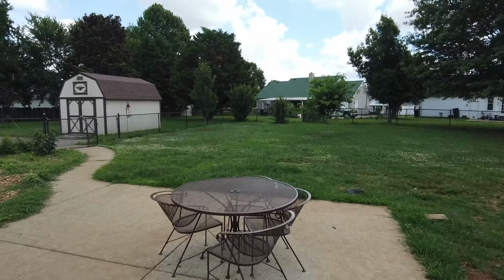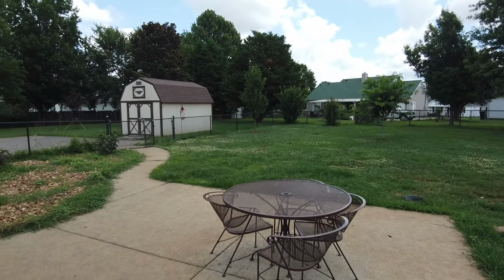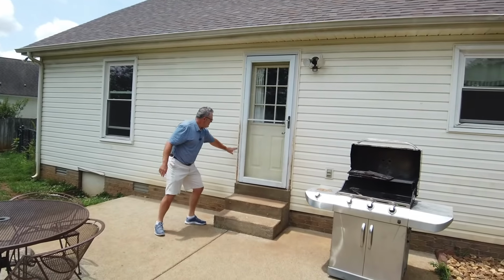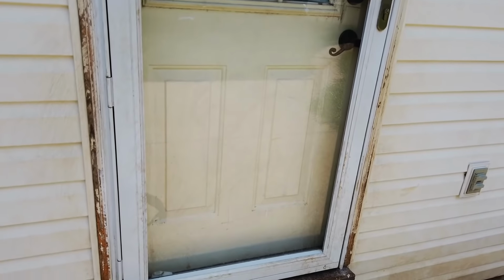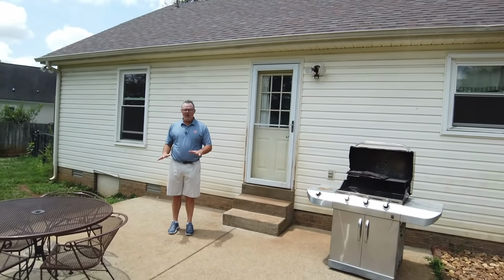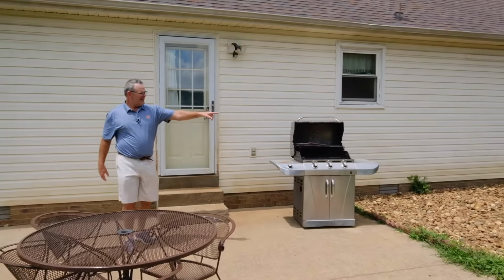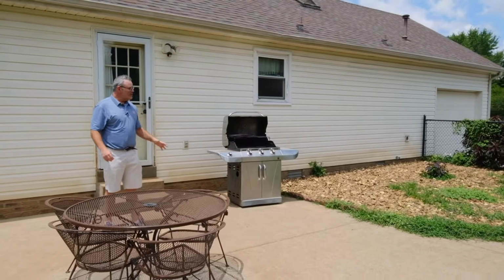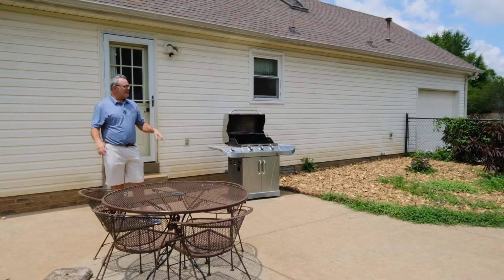Okay, so we're outside, fabulous backyard by the way. One thing I really noticed right here is they had the dogs, so you can see the trim. We're gonna paint that, we're gonna paint the back door. The dogs have brought a lot of dirt on this patio, pressure clean it. This bed over here, we're gonna get all the weeds out. And once we do that, this place is gonna look spectacular.